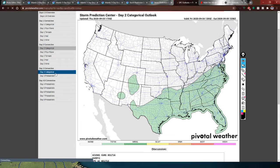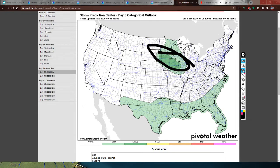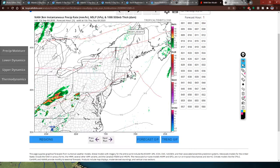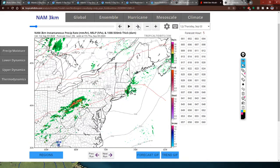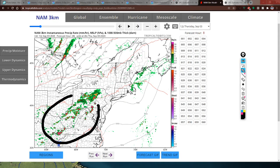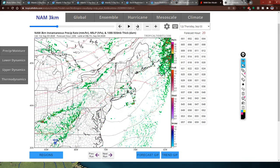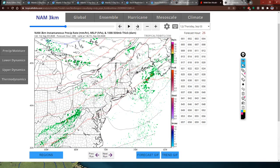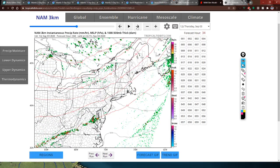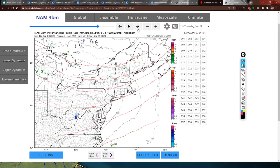Let's look at the day 3 categorical outlook. We have a marginal risk, but we can't look at the threats. So yeah, let's look at what's supposed to happen on future radar. We're going to continue to see storms develop in this area. These are going to be supercells with tornadoes possible. A 10% risk is very high for one of these days. I can't say for sure if it'll be put down to a lower risk, and I really don't think that will be likely, but just letting you know that there is a 10% risk of a tornado. That's very high.